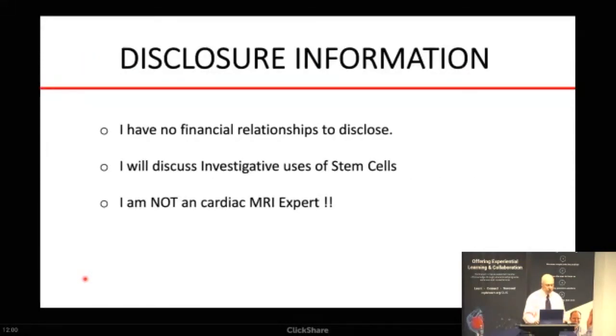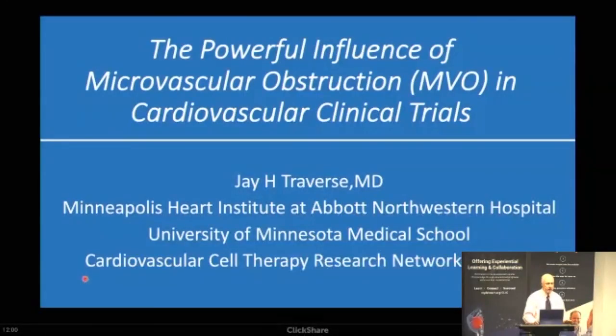And here are my disclosures. I have nothing, unfortunately, financially to disclose. I will discuss some stem cells, and just to clarify, I'm not an MRI expert by any means, but what I'm going to talk about is very MRI based, and that's what's called microvascular obstruction, which we see in the setting of ST elevation myocardial infarction. Over the years, this evolved into an interest of mine because of how it impacted the results of many of the clinical trials that we've been involved in.